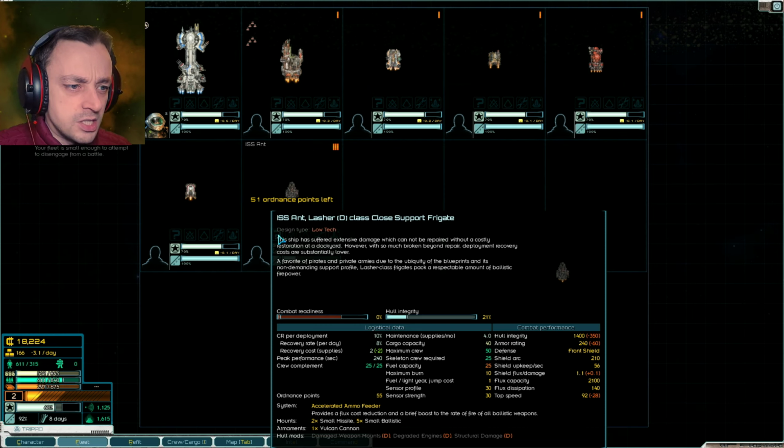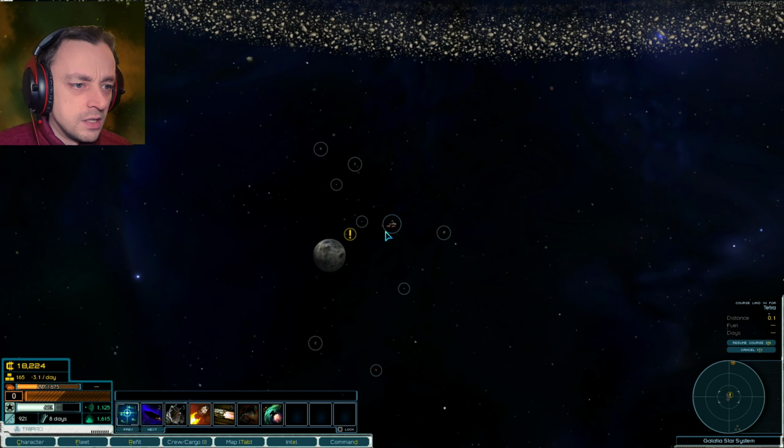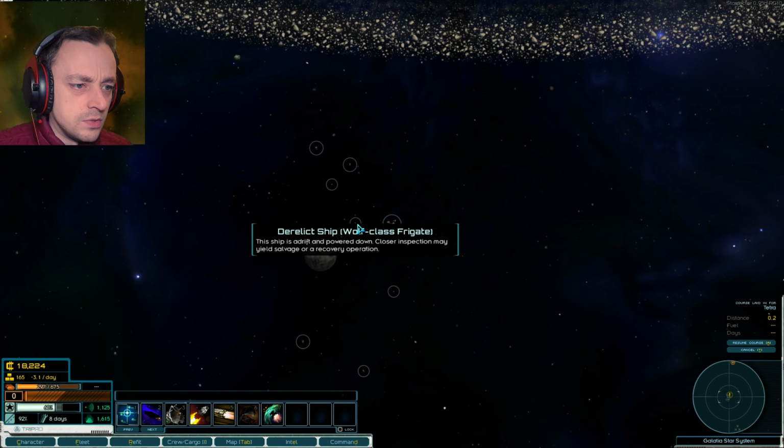ISS Ant, Lasher class close support frigate. Yeah, design type Lutech. This ship has sufficient extensive damage which cannot be repaired without a costly restoration at a dockyard. Ah, so I need to take it to a dockyard. Got it. Right, and it's going to cost a lot of money. This is also information. Right, so what should we do?